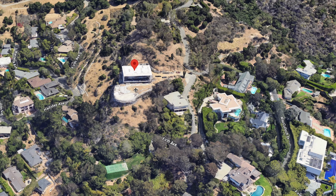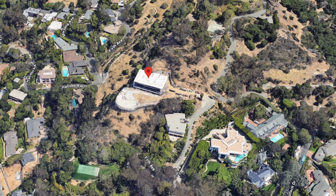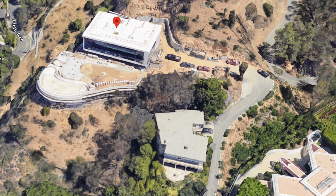All right. So now that we've seen the photos, let's talk about the pros and cons. Let's start with Firth. This is the Google Earth view of Firth. This is obviously not a current photo of the house. This was obviously under construction.